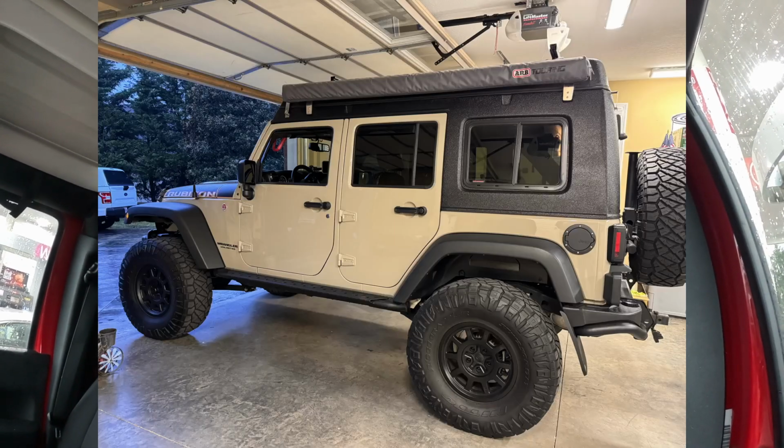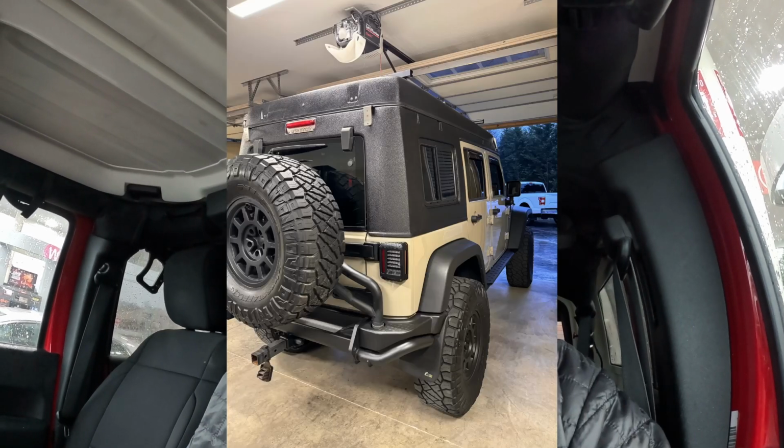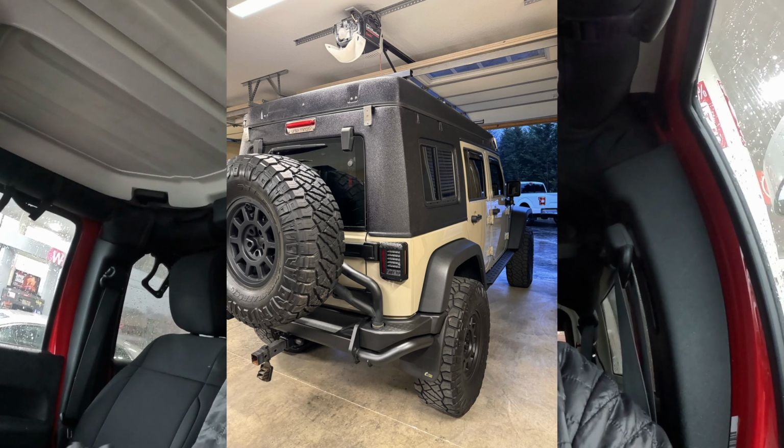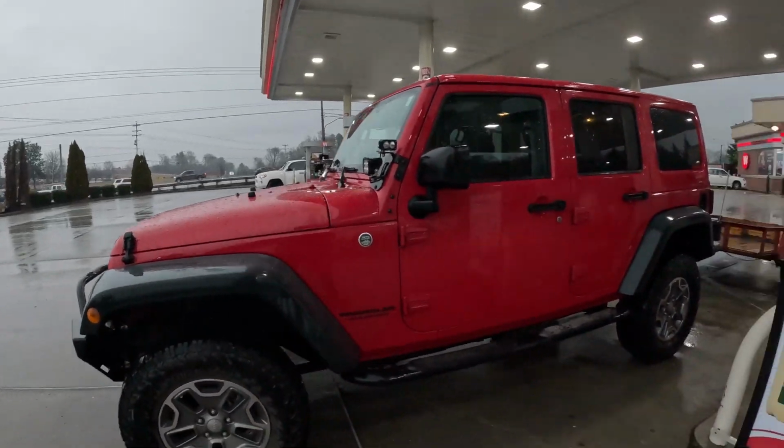He has the tan Rubicon Recon model that has leather seats and everything in it, and it's all jacked up. It looks really sweet. But here's a look at the ruby red Jeep now that it's all said and done. So it's back to its normal.